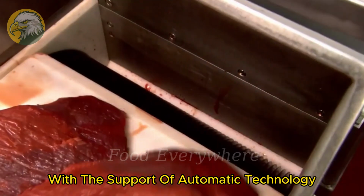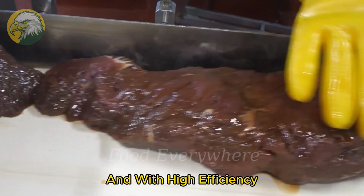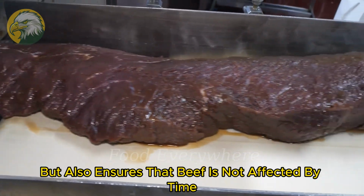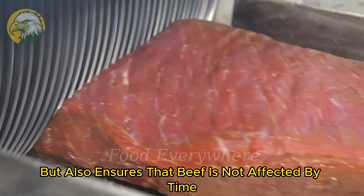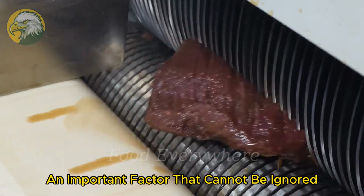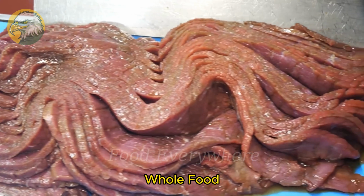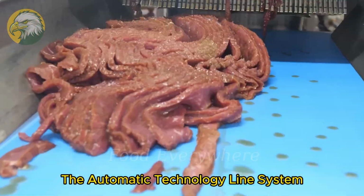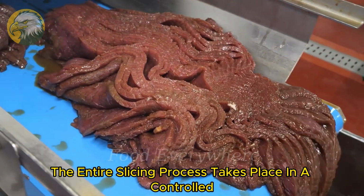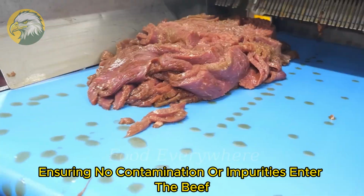With the support of automatic technology, the beef slicing process takes place at a fast speed and with high efficiency. This not only helps increase production productivity, but also ensures that beef is not affected by time, always maintaining its freshness and natural flavor. An important factor that cannot be ignored is hygiene and food safety. The automatic technology line system is designed for easy cleaning and maintenance. The entire slicing process takes place in a controlled environment, ensuring no contamination or impurities enter the beef.